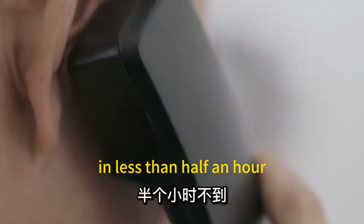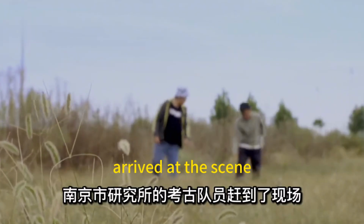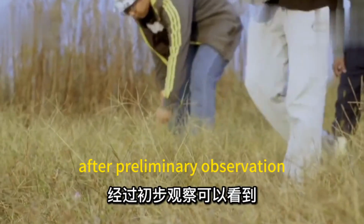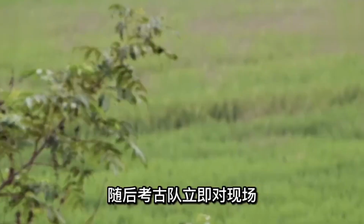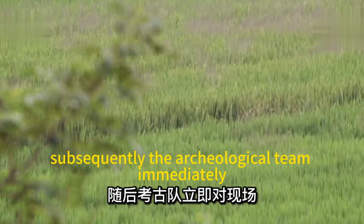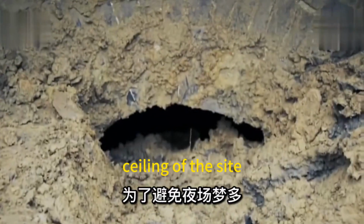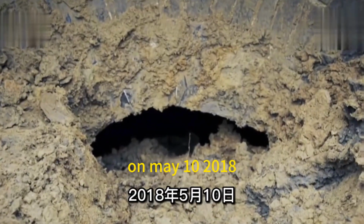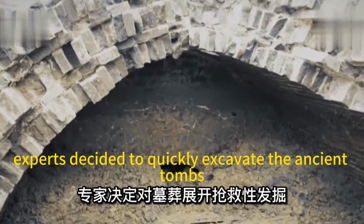In less than half an hour, the archaeological team from the Nanjing Research Institute arrived at the scene. After preliminary observation, they could see a vague brick tomb underneath. Subsequently, the archaeological team immediately carried out preliminary protection and sealing of the site. On May 10, 2018, experts decided to quickly excavate the ancient tomb.